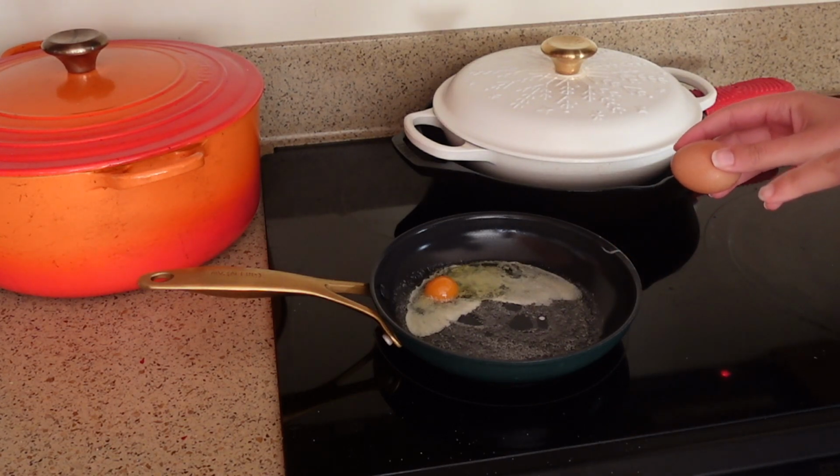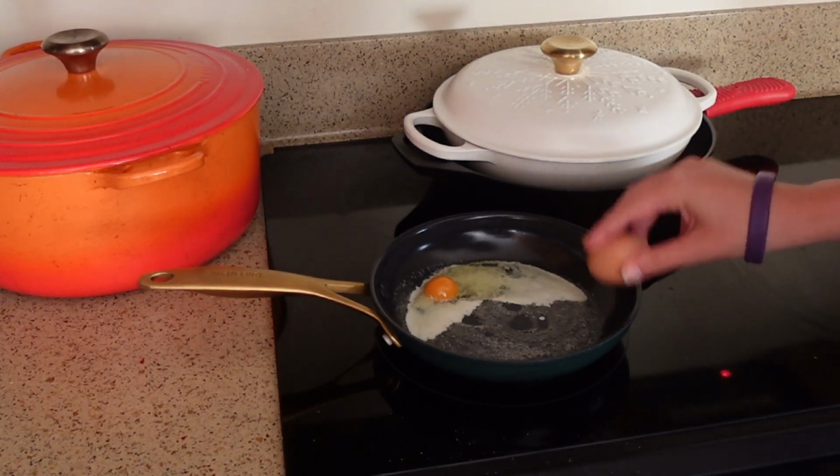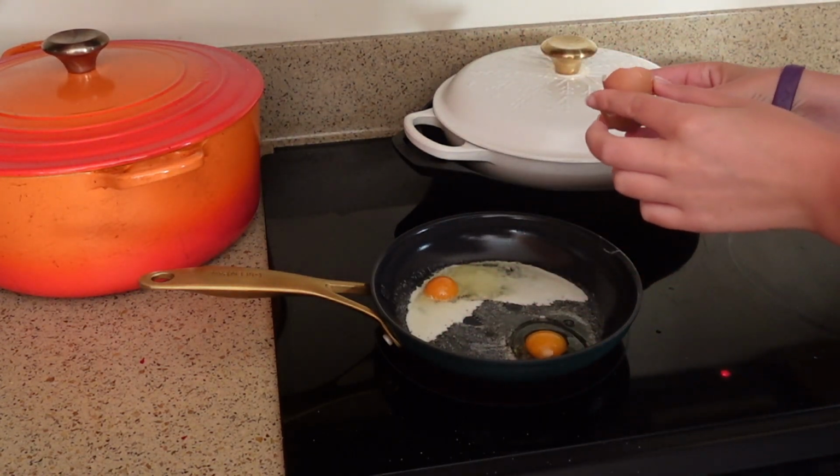But they're really orange. Like, that's pretty orange. And they're really tough. They're cute.